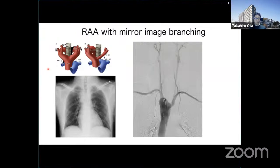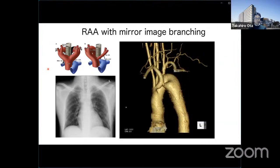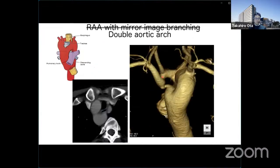I will present our case, initially thought to be a right-sided aortic arch, as this is a 3D CTA. Look at this part. What can you see here? This is not a right-sided aortic arch, but a double aortic arch. You can see the ring.